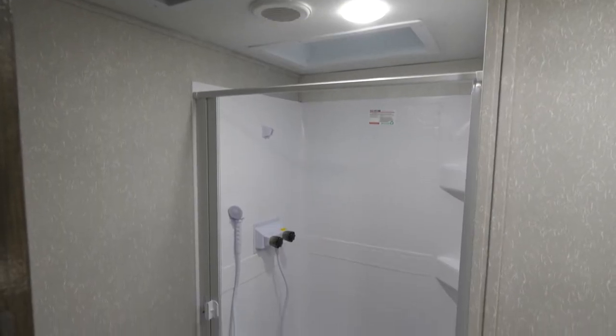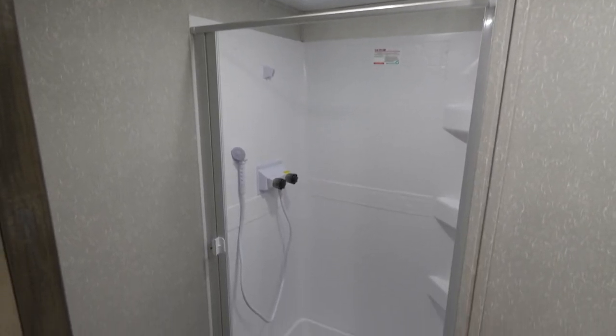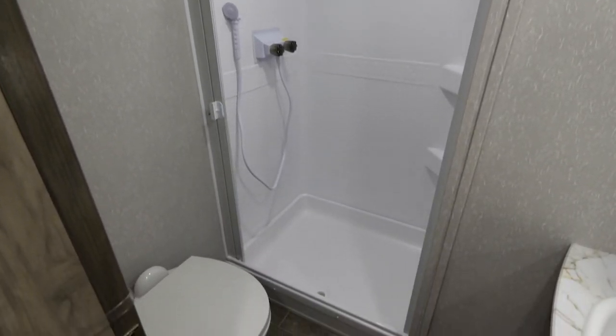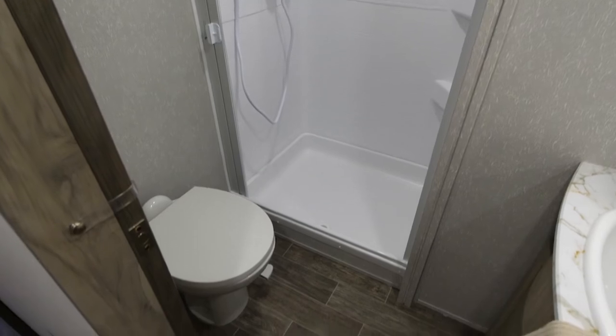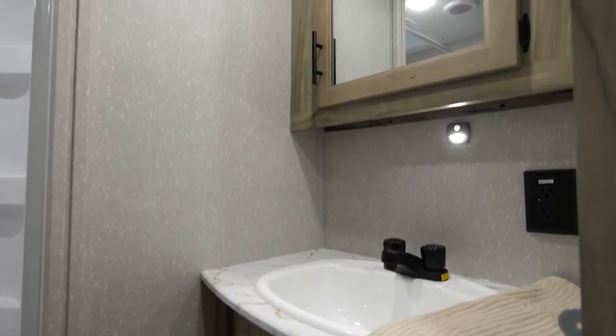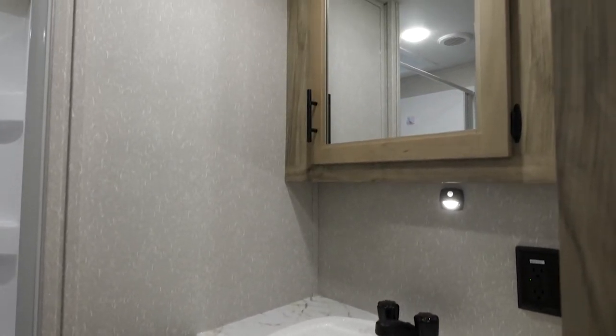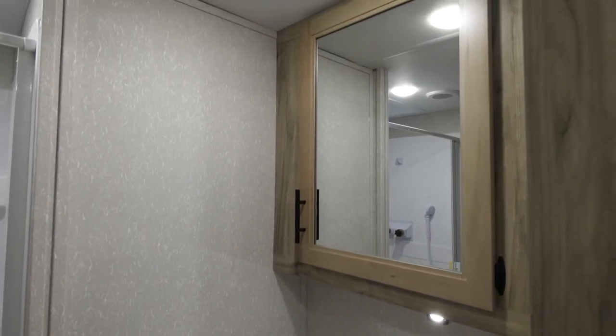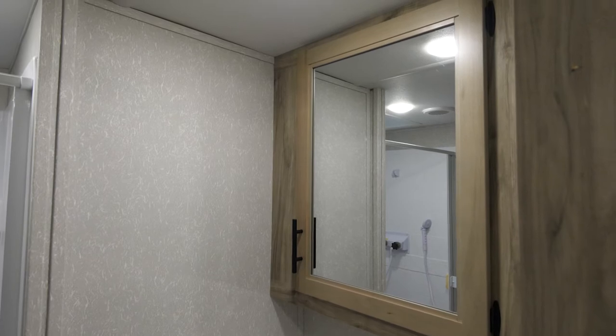In the Arctic Wolf 3880, we've also added a massive bathroom that's going to have a full-size shower with fully retractable self-cleaning door, porcelain foot flush toilet, oversized sink, medicine cabinet, and motion sensor lighting for the evening when you're getting up but you don't want to blare yourself out with light. The 3880 has thought of everything.